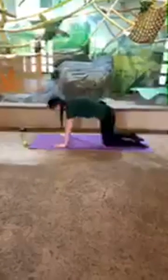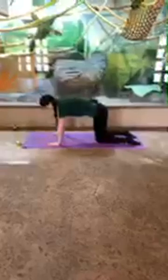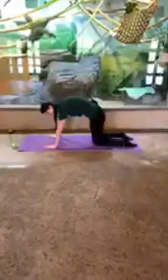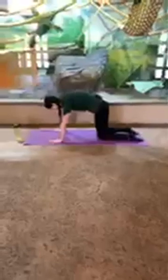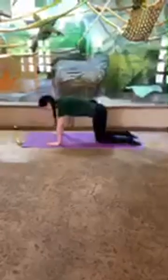So what's really fun about this is you can actually make your little animal noises while you're doing this. So when you come into your cat pose, you can yowl or hiss. When you come into your cow pose, you can maybe even moo. So just joining your breath and your movement here and thinking about those animals who you're modeling your poses after.